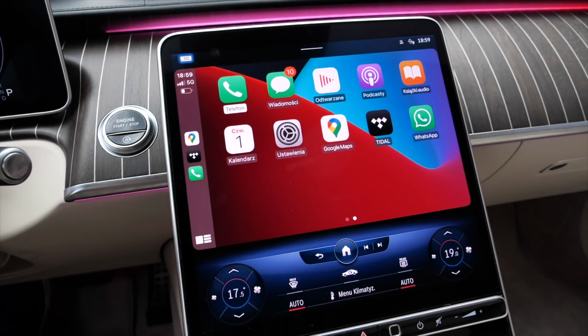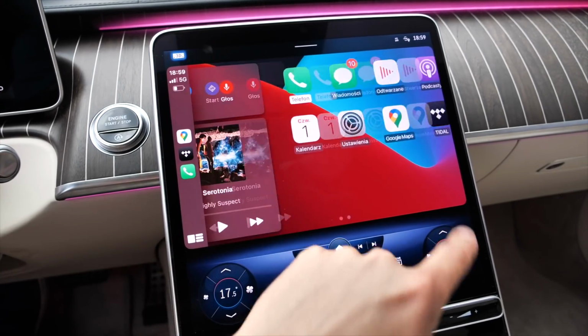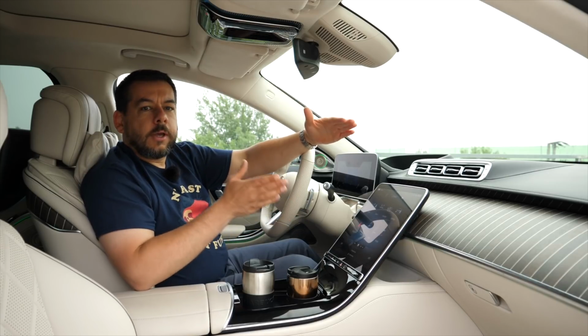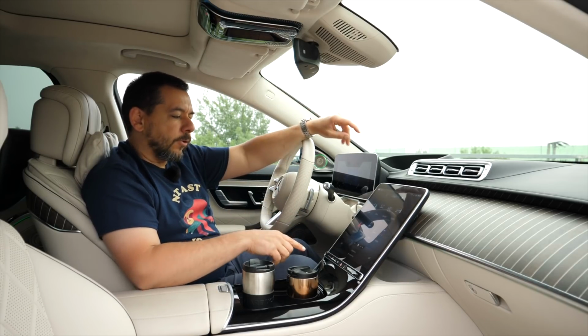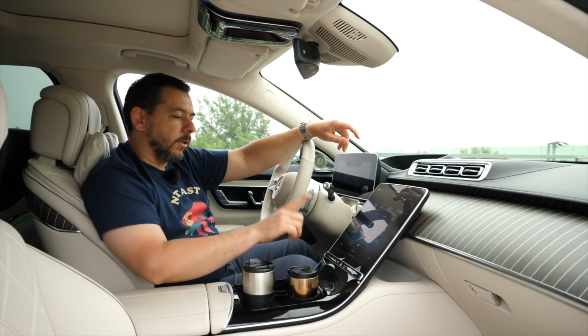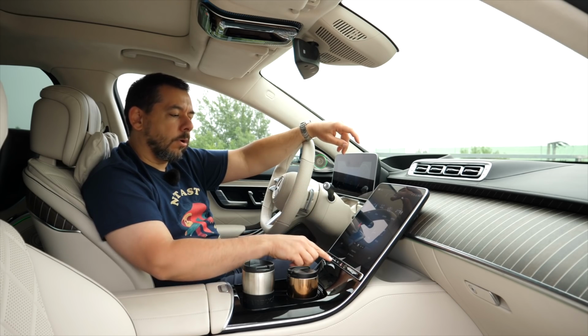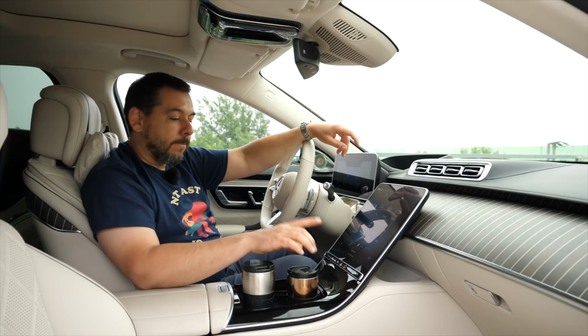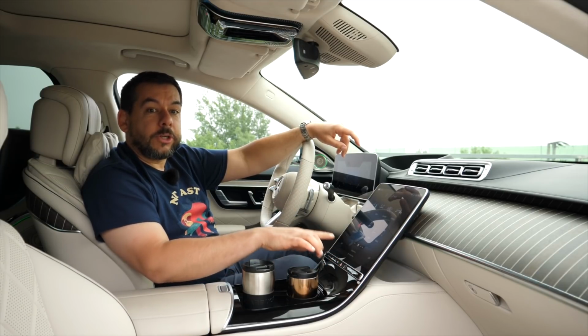If you're using Apple CarPlay or Android Auto, only static arrows are displayed. Almost everything else is controlled from the central display. Almost, because several items are here on the bottom, like the drive modes, camera, access to car settings, hazard lights, volume, etc., and a biometric fingerprint reader.